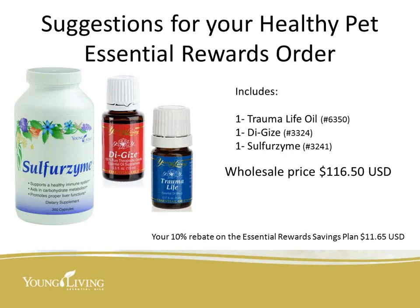Here's your first order, maybe, with your Start Living with Everyday Oils kit. This particular order includes the Sulfurzyme that we talked about, which is good for supporting a healthy immune system. It aids in carbohydrate metabolism. It promotes proper liver function, and it's great for arthritis and any type of joint and muscular pain.